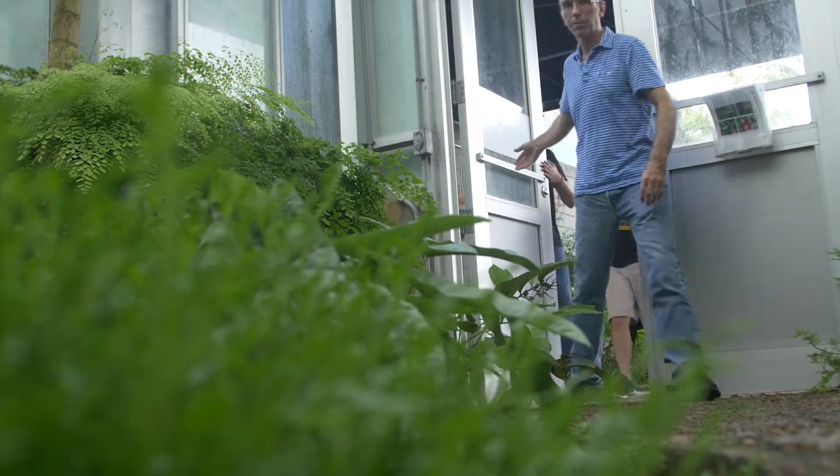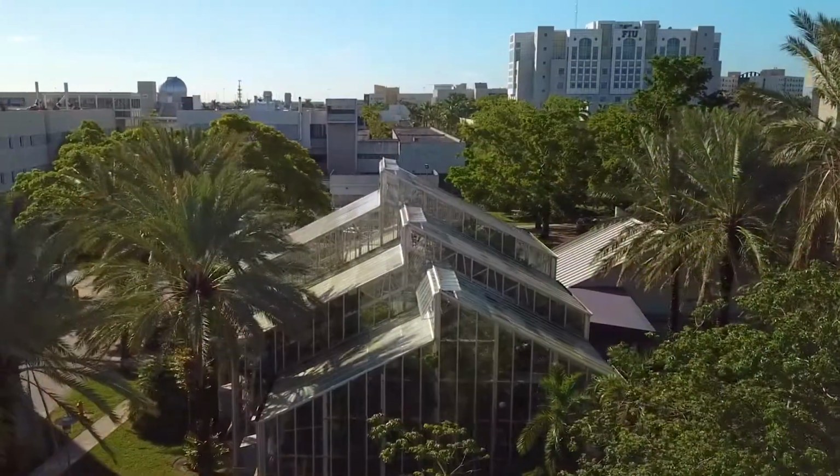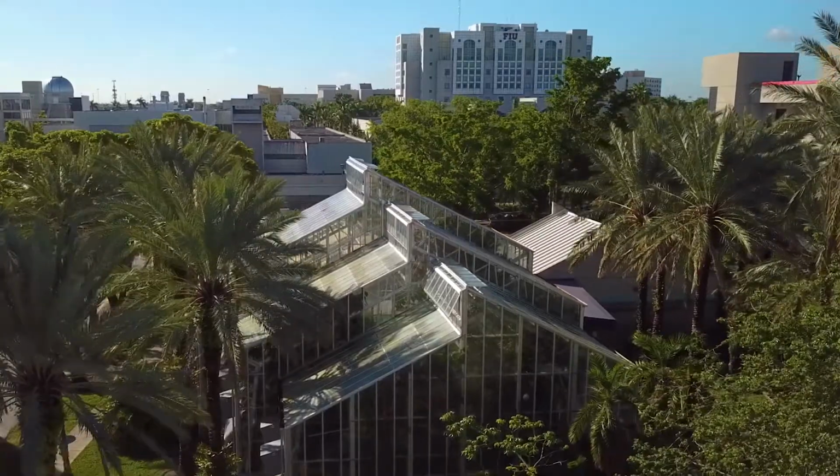So many times I talk to students that I find in the conservatory and they tell me it's the first time they've been in there, they didn't realize that they could come in. It's a hidden gem here on campus.